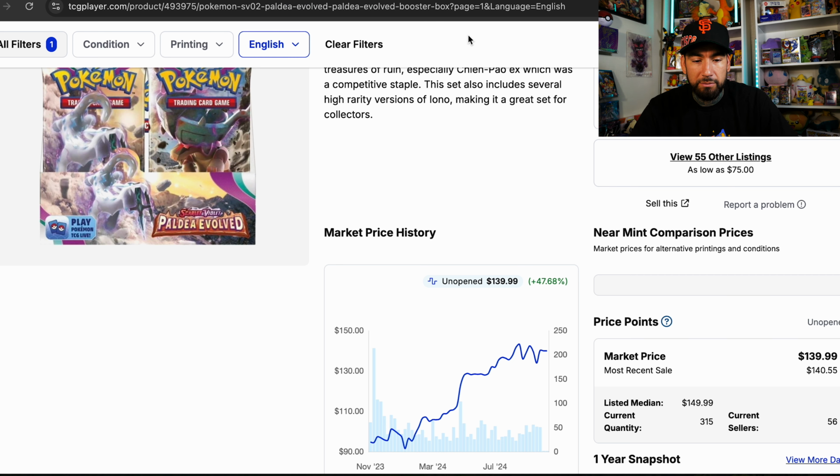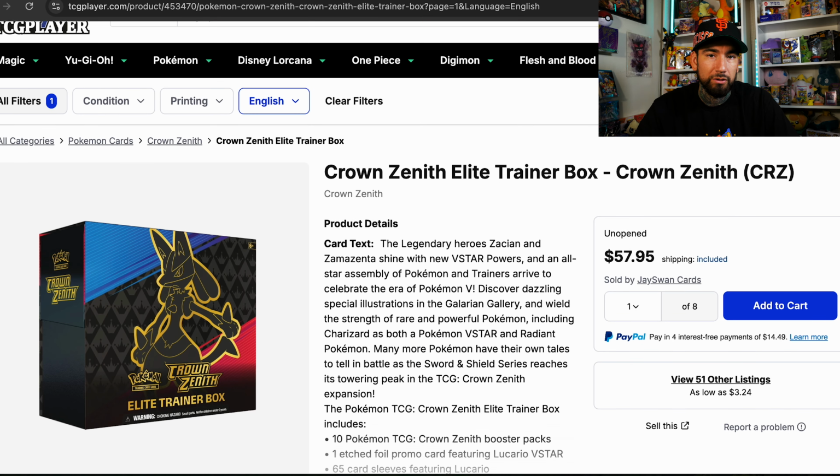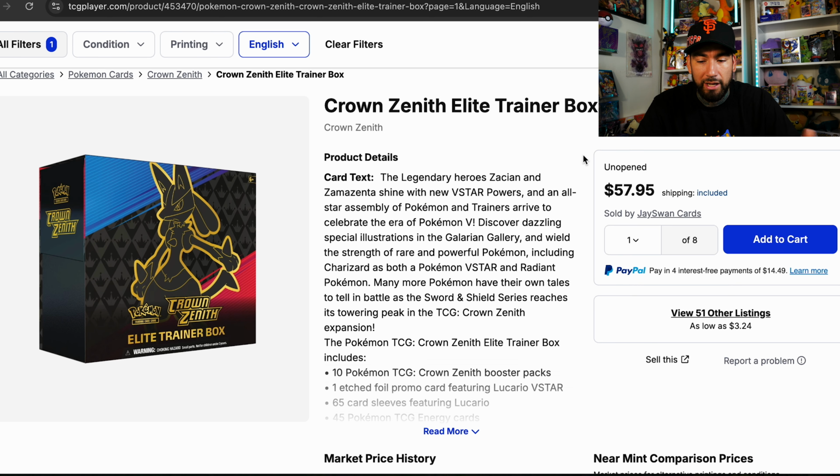And the next pick is going to be Crown Zenith ETB. This is one that I always look for when I go to Target or Walmart. It's very surprising that these things are still available. I mean, we've seen those Sea and Sky boxes at Sam's Club. This is one of the best sets, if not the best set, in the Sword and Shield era. And for this thing to just be sitting at $55, which is pretty much MSRP.